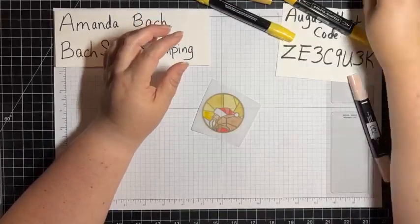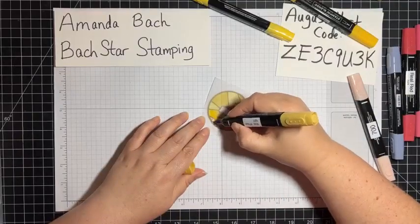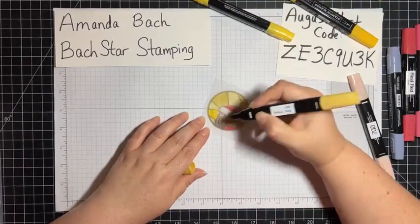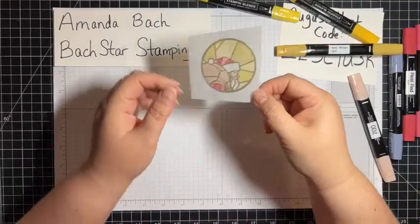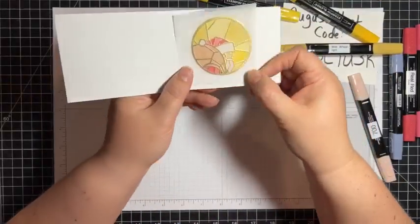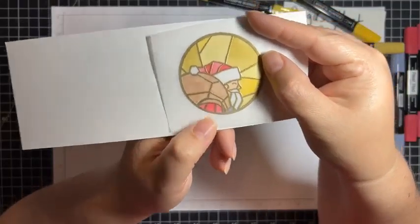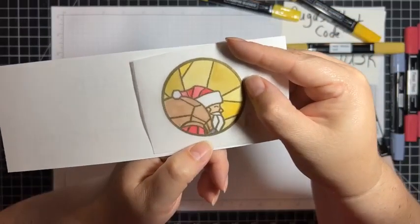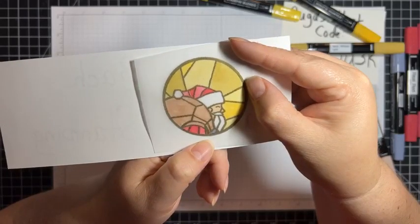Let's do a light. Here we go. Done with our coloring. Oh my goodness, I love it. Okay, it's hard to see, so I'm going to flip it over so you can see. It really pops once you put it on white. Yep. Oh, I love it.